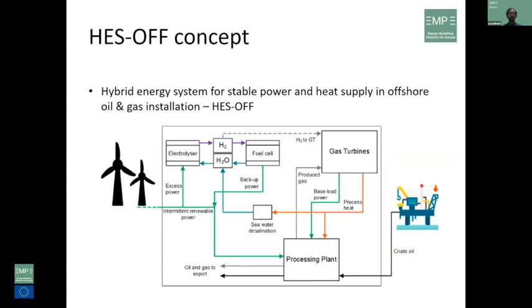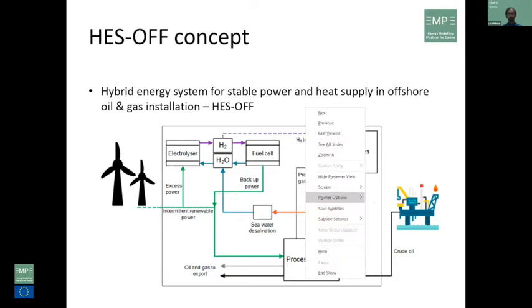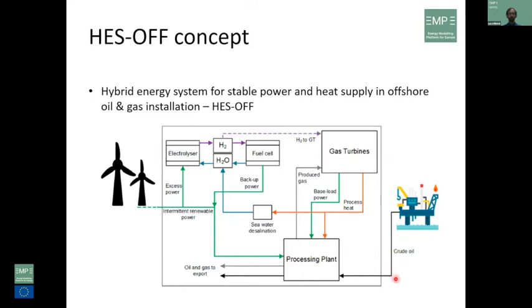So we developed a concept that we call the HESOF, which stands for Hybrid Energy System for Stable Power and Heat Supply in Offshore Oil and Gas Installations. So here there is a simple scheme of this concept. And if I succeed in getting a pointer, I'll try to guide you through this.